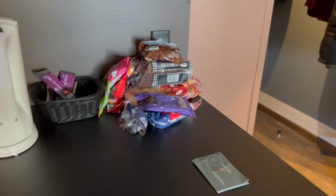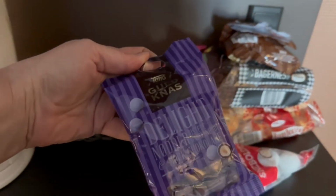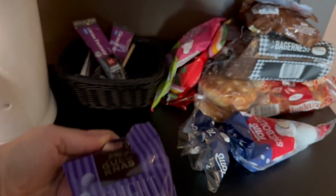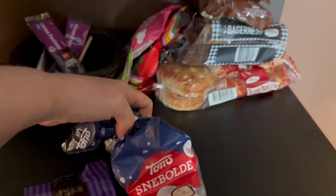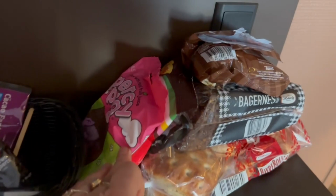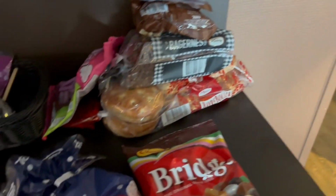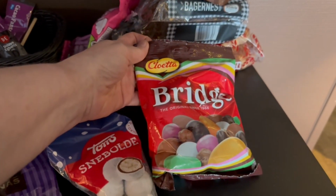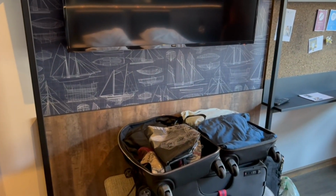We've got some Danish candy because it's Christmas time. These are some of my favorite. These are nuts with chocolate. These are Tom's snowballs. Then we've got some Percy Pigs. We bought those in London. And then we've got these ones, which is also Danish candy, which is called Bridget's, which is kind of a mix of chocolates. We've got a TV.